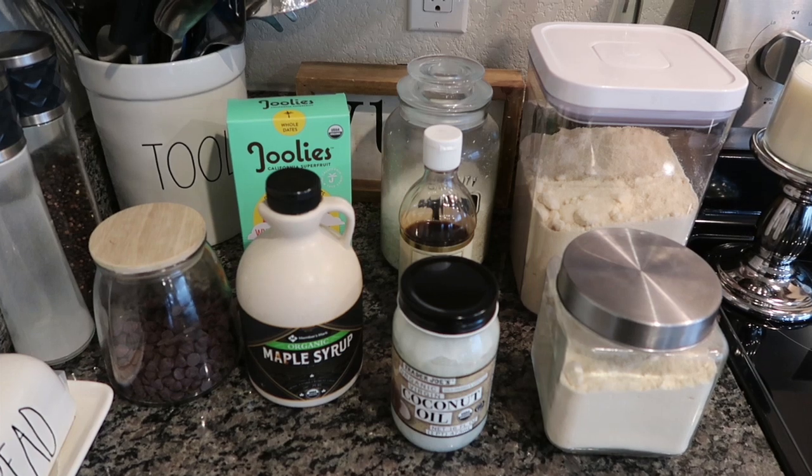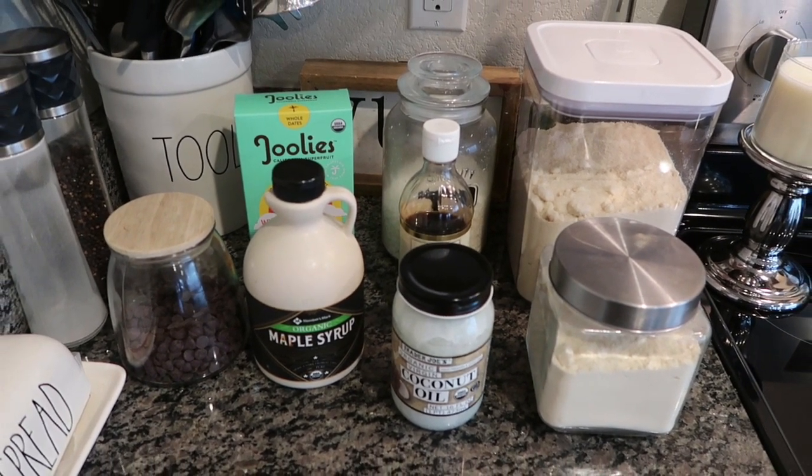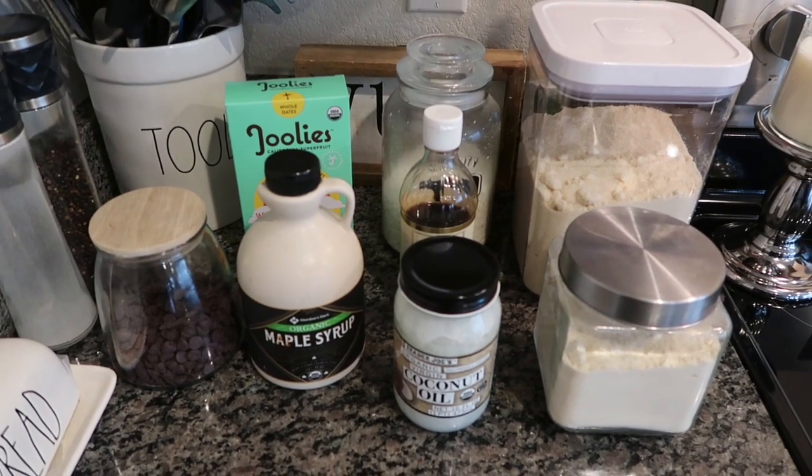So I have almond flour, I have coconut flour, I have coconut oil, I have vanilla, I have some shredded coconut. I have another box of the ones with the pits in them, so I'll have to take the pits out.